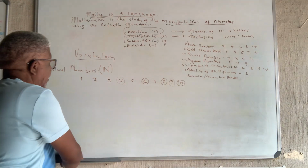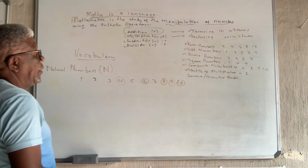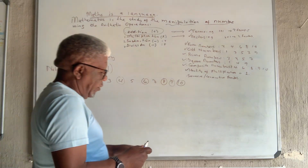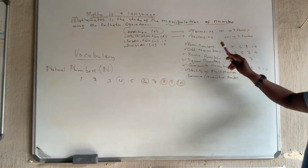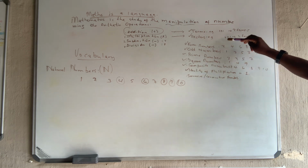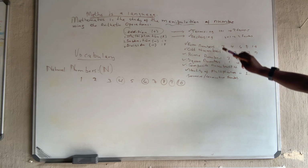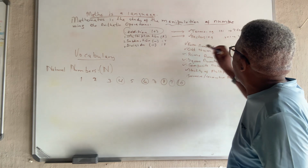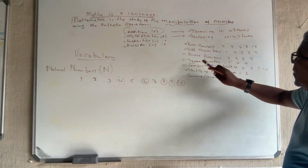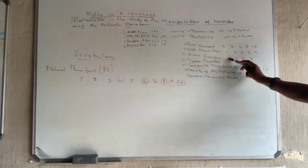So in summary, we can all see it there because I've written it all down here. When you talk about even numbers, we're talking about 2. When you talk about prime numbers, we're talking about 2. So 2 is a natural number, an even number, and also a prime number.